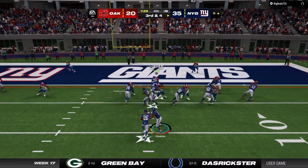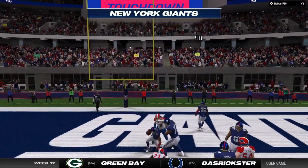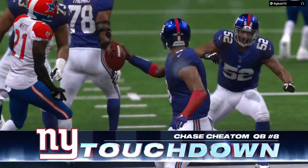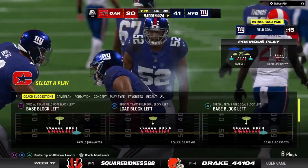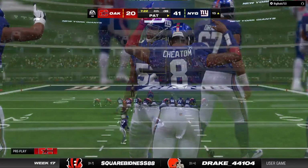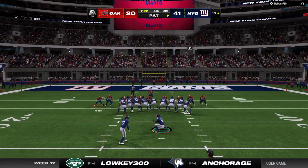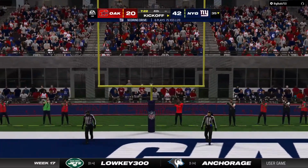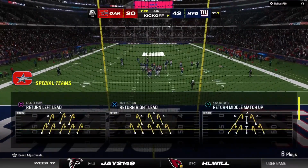This is 3rd and 4. And they'll try and run the option to pick it up. And he is in. Touchdown, New York. It's their quarterback, keeping it himself from 5 yards out. And the Giants look like they're about to put an end to their 2-game losing streak as they add on to their lead. The point after, good by Groupie. And the lead opens up now to 22 points.